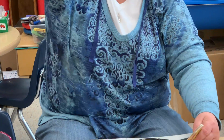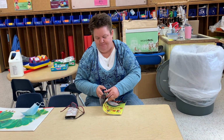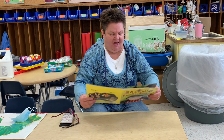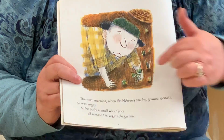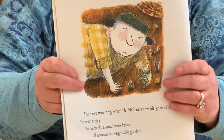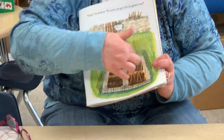So the sun went down. The moon came up. Yep. The next morning when Mr. McGreely saw his gnawed sprouts, he was angry. So he built a small fence around his garden. Look at that's all that's left of what he planted. Then he said, no bunny can get in my garden now. Look at the small fence that he built.